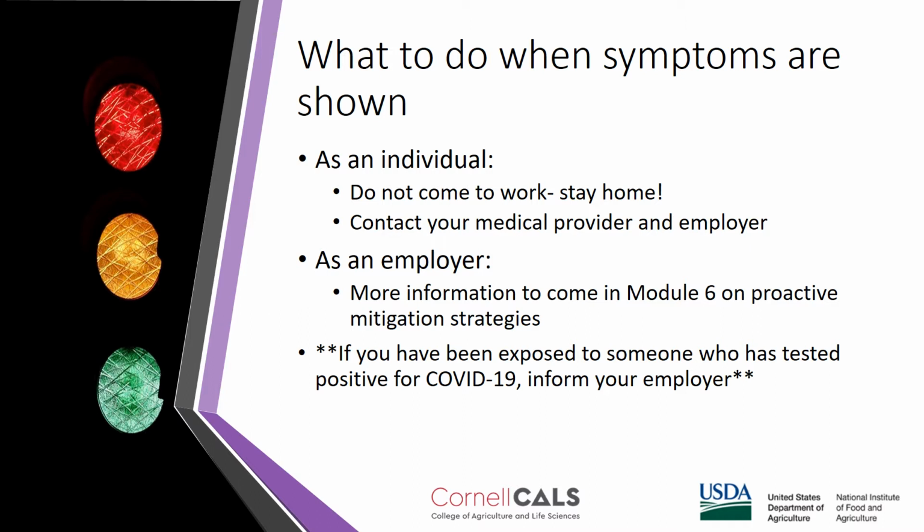And then from an employer standpoint, so from a management standpoint, there's going to be more information in Module 6 on proactive mitigation strategies. So if you have been exposed to someone who has tested positive for COVID-19, the bottom line is don't come to work yet and inform your employer. Whether you show symptoms or you know that you've been exposed to someone, in either case you want to let your employer know.